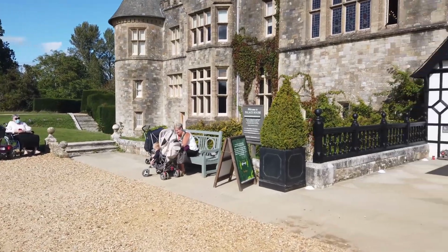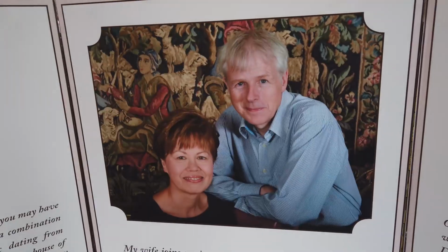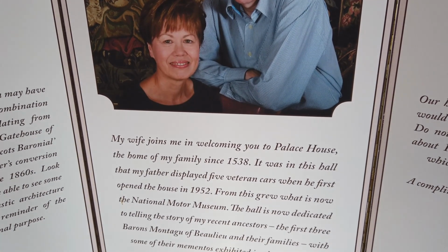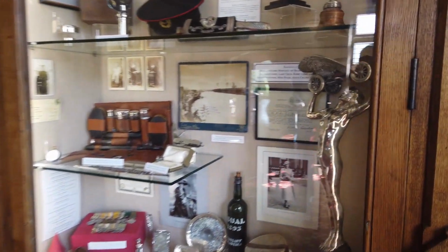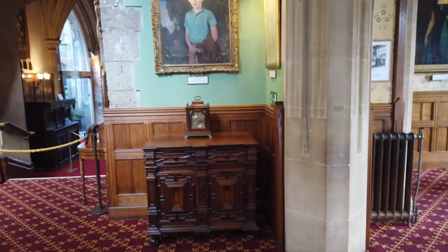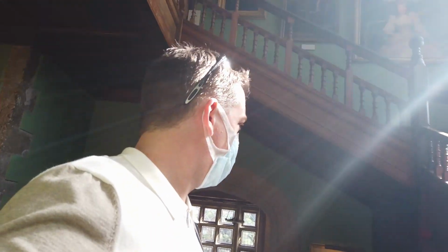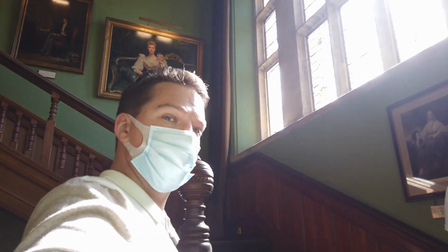Next stop is Palace House, the original home of the Lord of Beaulieu, where you can pop inside and leave your nan and kids outside for a little while. I do like a nice grand staircase. I think it's fair to say the commentary on the paintings in here is quite interesting, talking about ladies, men, and marriages, effeminate boys and everything else. We can't show you them all on the video, but if you come, it's definitely worth a read.